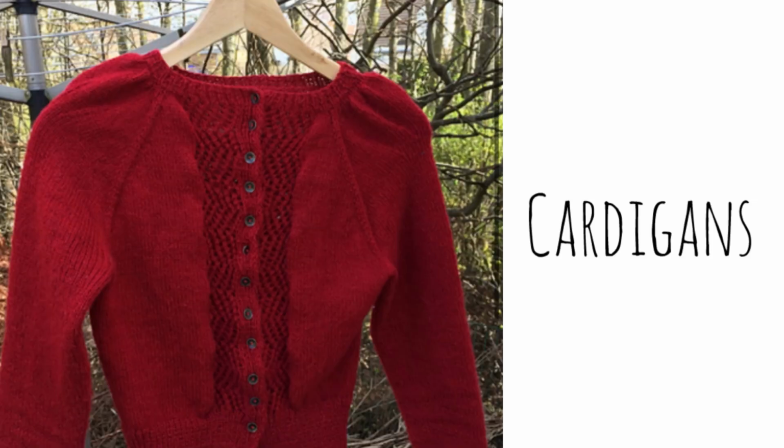So I'm going to start with cardigans, because spring is a bit, you don't really know what the weather is going to be like, and it can shift and change, and even though the sun is shining, it can still be quite cold. Depending on where you live, of course, but where I live, spring is a bit treacherous.